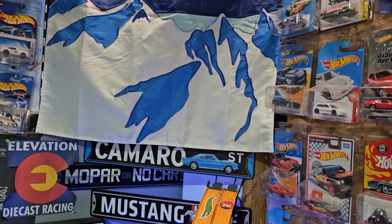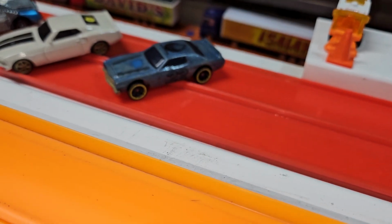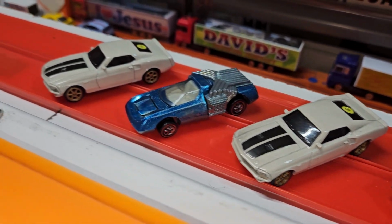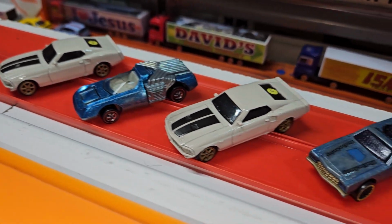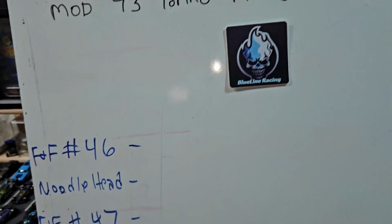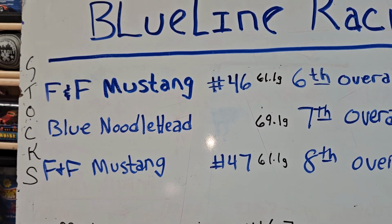Got another channel arriving here at Mile High Raceway. And they are here to claim the track record at Mile High Raceway for stocks and for mods. You might have guessed it. It's Blue Line in the house.